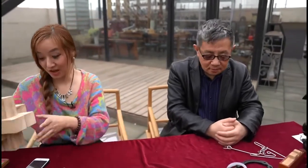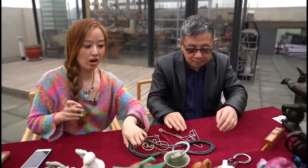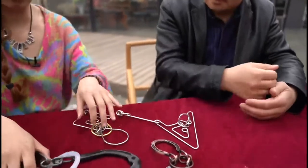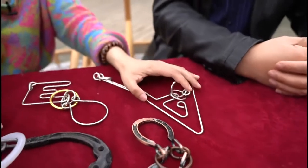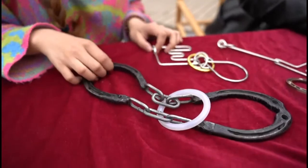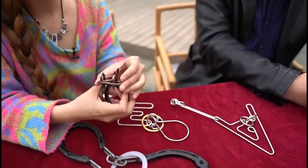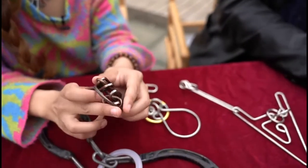All right. Last but not least, we have all these, which in Chinese are called 巧环, which I would just call ingenious rings. They are all in one category. Yeah, let's show you guys. The way to play with it is to take this ring out, and then it's done.